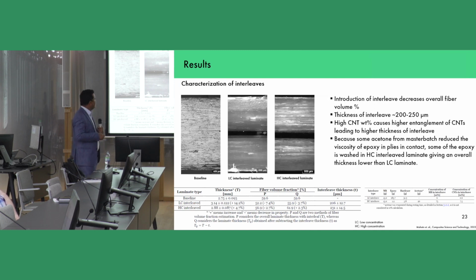Characterizing the interleave in the laminate, the thickness of interleaves was between 200 to 250 micron, which is like the thickness of 2 to 3 plies in the laminates. Introducing such an interleaf decreases the volume fraction by about 7% in LC interleaves and about 3% in HC interleaf.